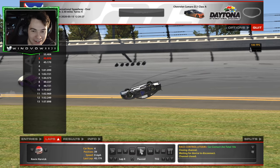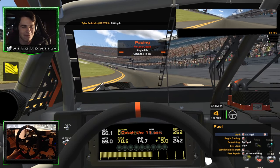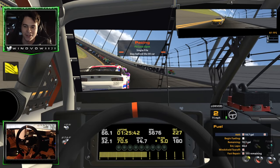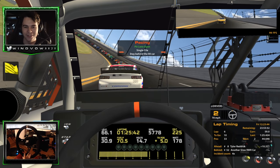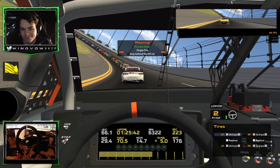Well, this is entertaining. Car by. Tyler Reddick pitting in. It's the 11th car. That's pretty cool. What the shit? Car by. He has a position. The only downside of this, I don't know if there's a way to go around it, but we still got a pace lap, which kind of sucks. I don't know if there's a way to just skip right to green, which I guess probably not, but for the future, that'd be nice.